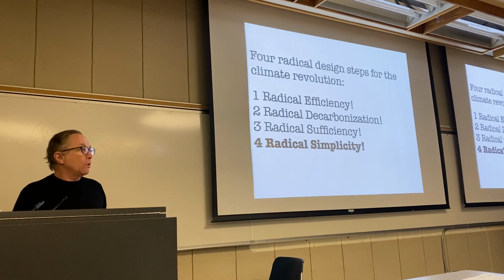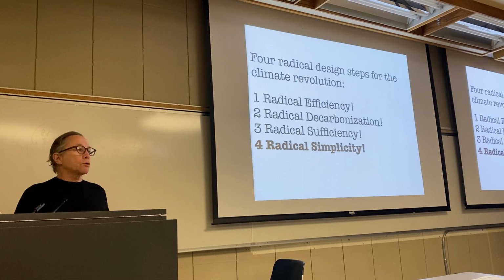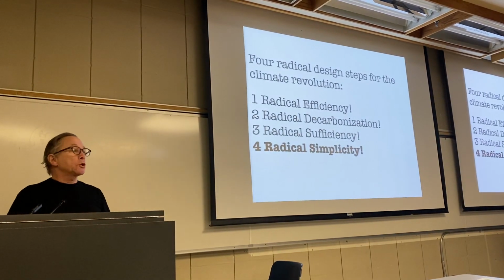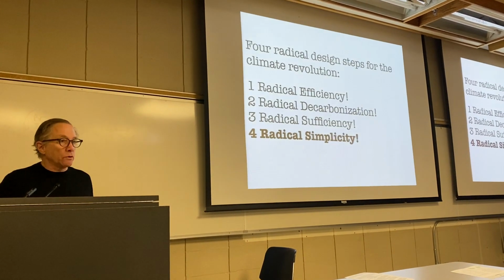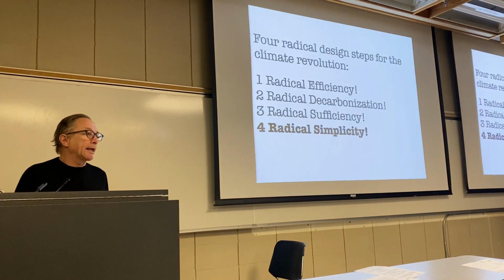The second was radical decarbonization, which was 2 parts. The first, which was the embodied carbon, the upfront carbon from building, why we should be using natural materials. And the second part was the elimination of fossil fuels and getting off gas, basically electrifying everything.